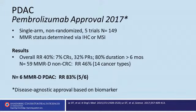Here's a reminder regarding pembrolizumab approval, and these are the data that supported that approval. Remember, these were non-randomized studies, but there were 6 patients with pancreatic adenocarcinoma in the 5 studies, and there was a high response rate identified in this particular population.